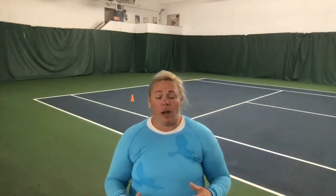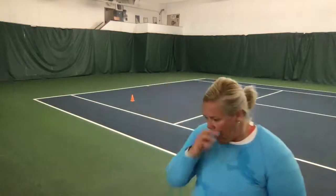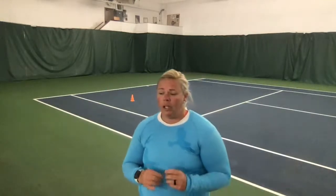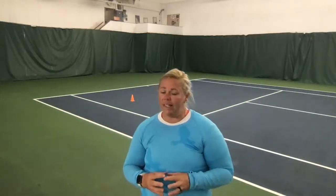There should be no errors at the net, into the net, especially when you are transitioning forward. If anything, we need to be missing long, because our target is the baseline. I had a little bit of a discussion in my private lesson this morning. We talked about the pattern of play, which is basically two or three balls cross court, and then at that point it should be a ball that you or your partner can put away.